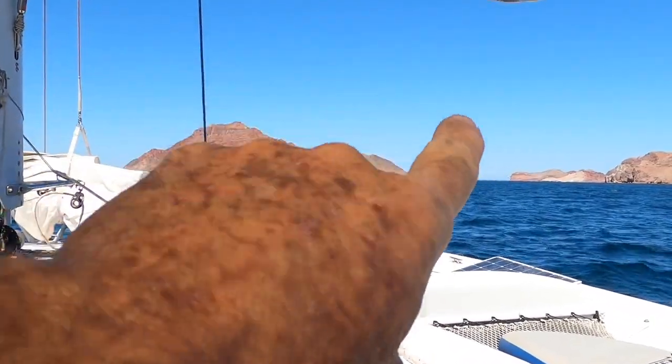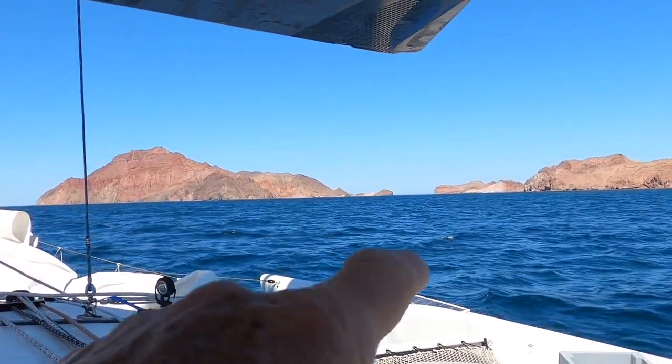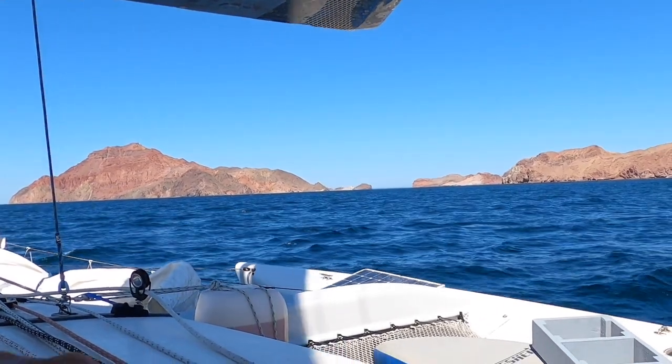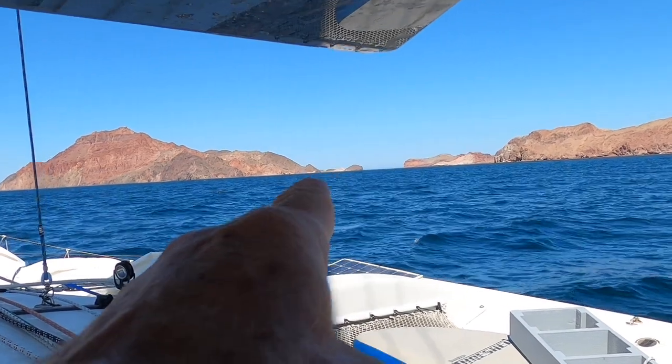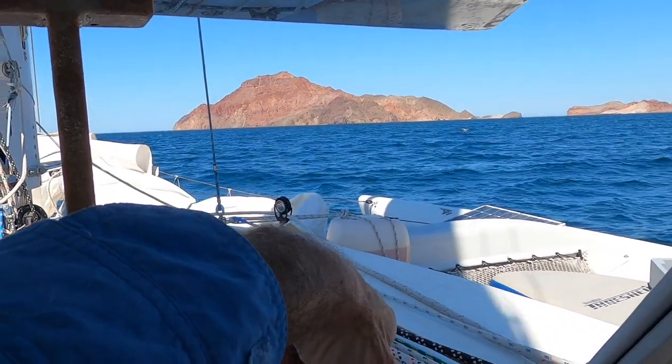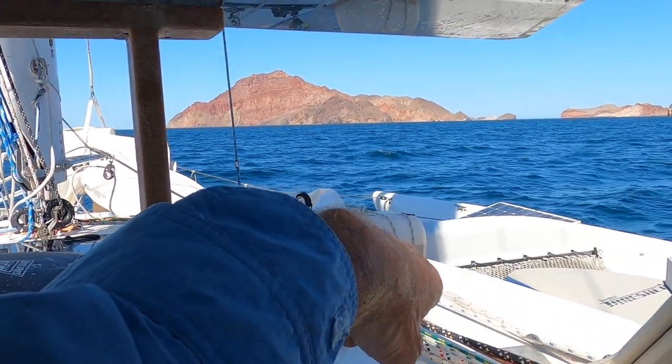Oh, there we go. There's the gap I've been looking for out there. I think we're going to go around the corner and anchor. There's also a lagoon right there. Let's see what we can find. Our last point on Baja here.